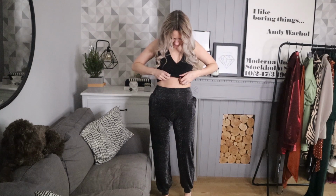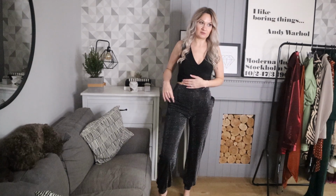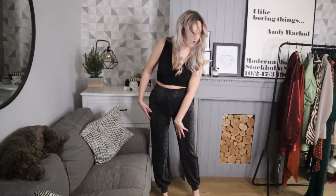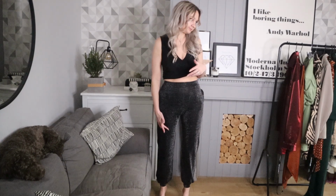This top is also from Pretty Little Thing, so it's just a wrap top. You can see two sections there that just wrap over. It's nice and simple. I feel like if you're wearing sparkly pants, it's best to go a bit plainer on the top, but you don't necessarily have to wear a crop top. You could wear a camisole or even a t-shirt. These are enough to be dressing Christmas enough on their own, and with some heels, they'll look nice. They've got pockets, obviously. So yeah, I do really like them, but for me, they're a bit tight and I wouldn't really be comfortable going out in them, so I need a bigger size.